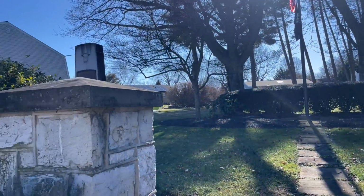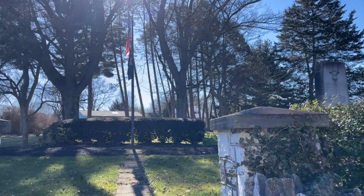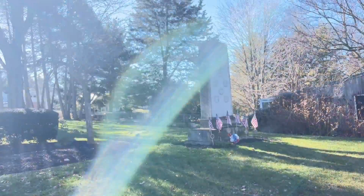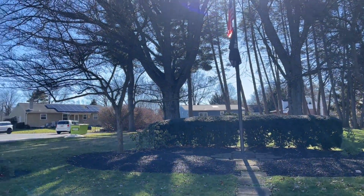I am freezing right now, but again, really wanted to come out here, see this mass grave of 110 Revolutionary War soldiers buried here in Lititz, Pennsylvania. Amazing, beautiful park for some amazing, awesome men. But again, I am freezing, so we're gonna end the video.